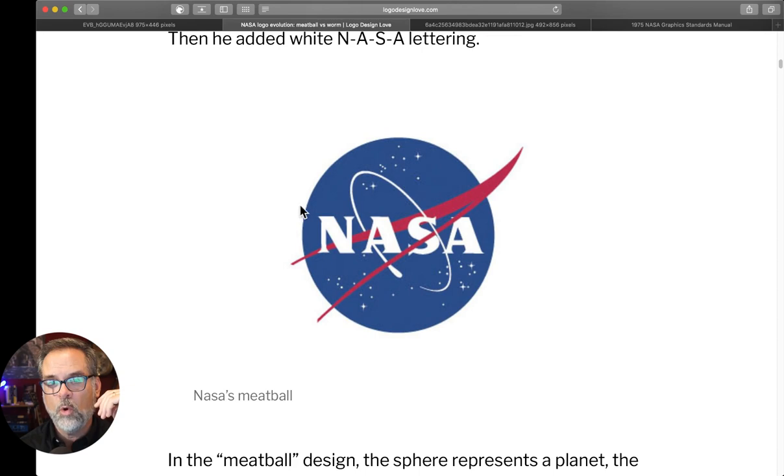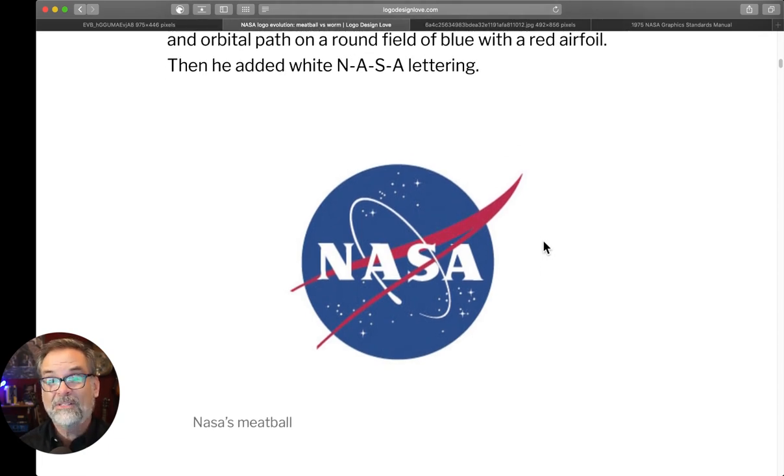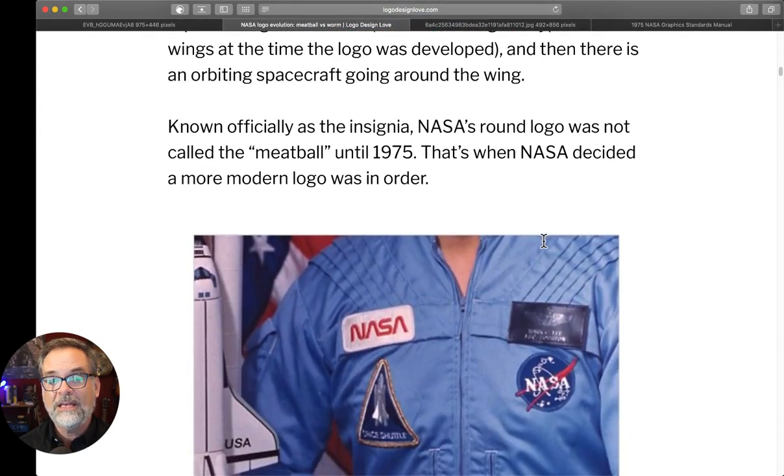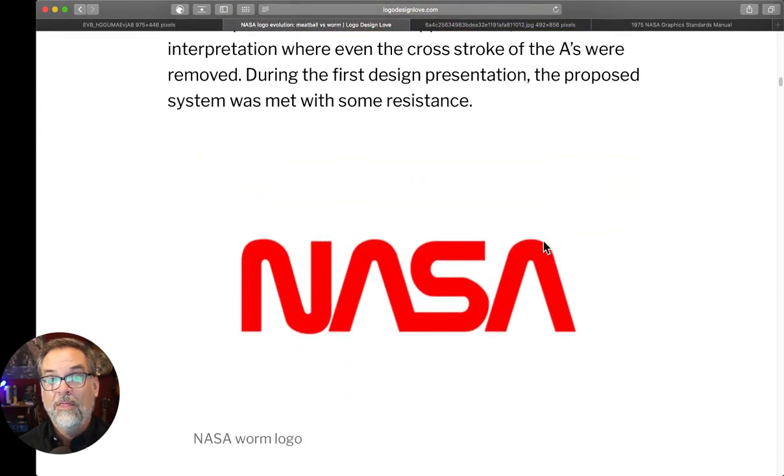Blue background, blue orb background, constellation dots all over the place, an orbiting something right there, and then what I think of as the Starfleet chevron, and then a serif type that says NASA, which stands for National Aeronautics and Space Administration. Yeah, there's a lot going on there. Well, in 1975, they came out with a new logo that has lovingly been called the worm. And for good reason. It kind of looks like a worm, right?